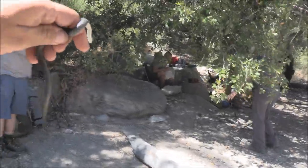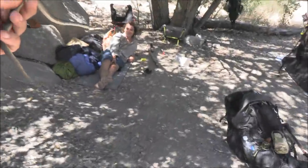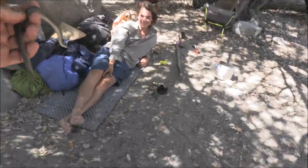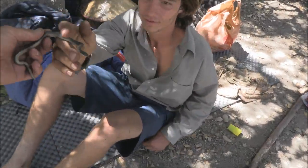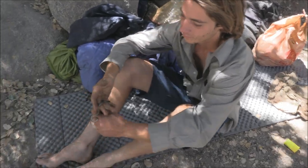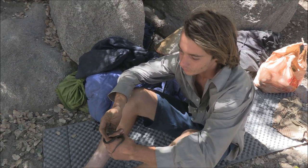Cruising through the river. Check him out, Matt. It's cool. That little guy. You swimming? Yeah. Going after polywogs. There's a lot of them down there. Neat, huh?